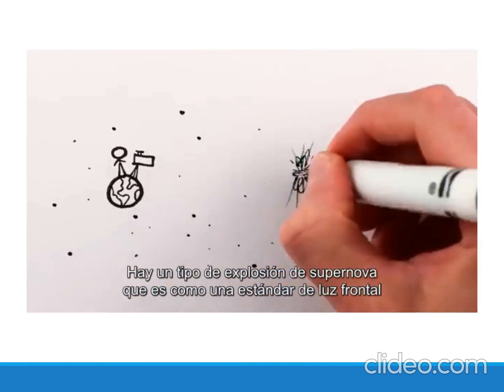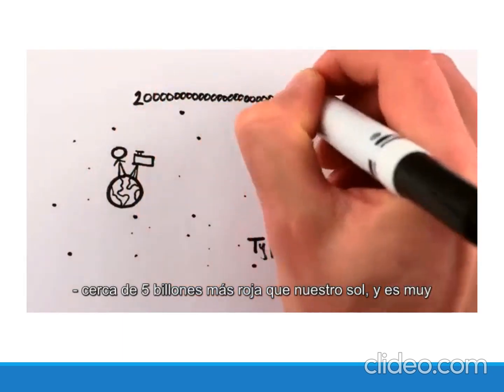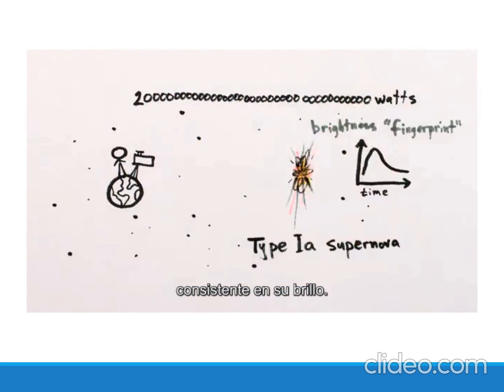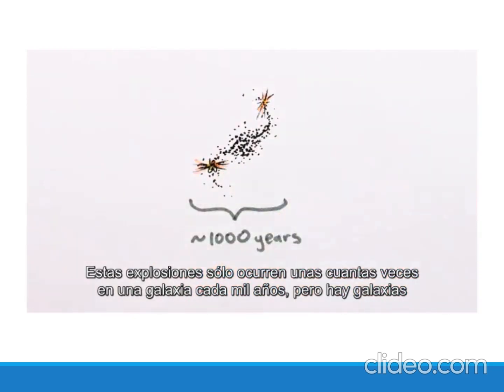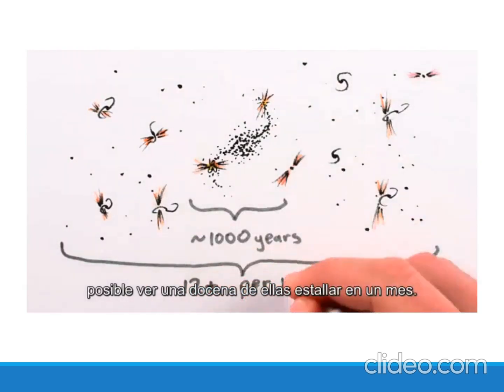There's a rare kind of supernova explosion that's like a standard interstellar headlight. It's about 5 billion times brighter than our sun, and crucially, it's very consistent in its brightness. These supernovas only happen a few times in a galaxy every 1,000 years, but there are enough galaxies in the universe that if you look closely at a wide enough patch of sky, it's possible to see a dozen of them go off in a month.